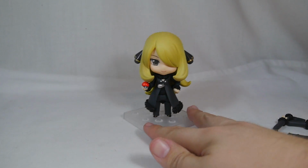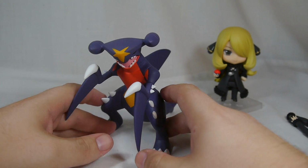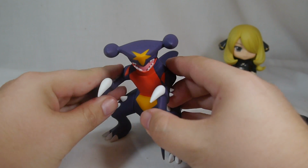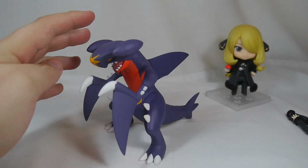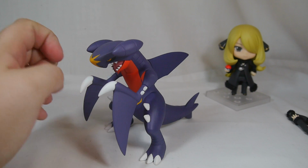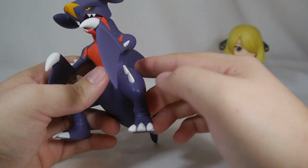She is looking adorbs. And moving along to, honestly, one of the highlights of this set is this Garchomp figure. This Garchomp figure is amazing. I'm sure there might be a couple better Garchomps on the market. I don't know. I don't keep up with figures as much as I really should, because it's hard to get a whole lot of news from Japan, at least to me. But this is a wonderful little Garchomp figure.